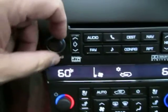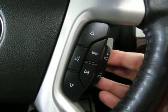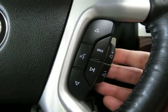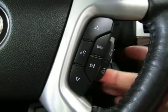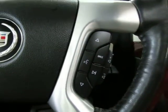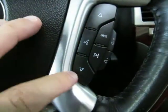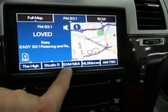Alright, we have the Bose stereo sound system on this vehicle. Let's go ahead and listen to it. You can raise the volume of the stereo right from the steering wheel. Lower it right here, or mute it here. These buttons here help you navigate your preset stations, the ones that you set down here, which of course can be changed.